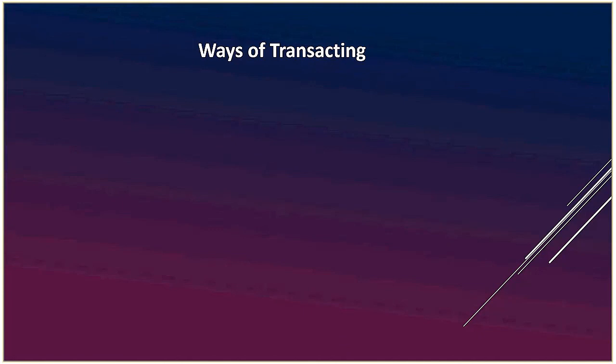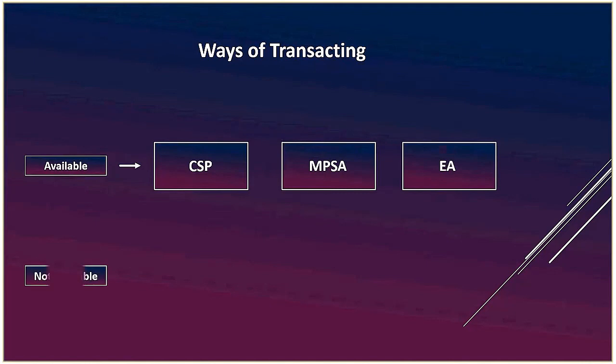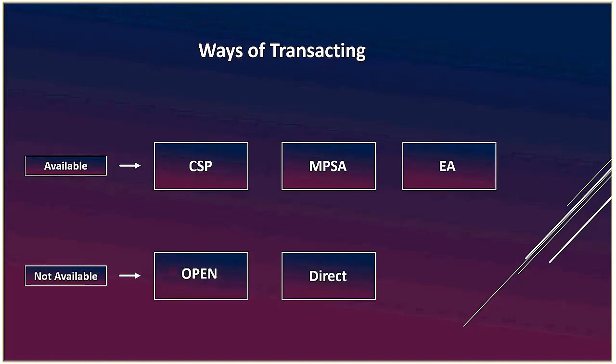So, ways of transacting. You can get this on CSP, MPSA, or EA. Okay, obviously CSP, the number one. You can't get this on Open. You can't get this on direct to Microsoft. Very similar with the way they're going with a lot of SKUs at the minute, such as Skype for Business. Even E5 in general, by the way. E5 you can't get through Open at all anymore.